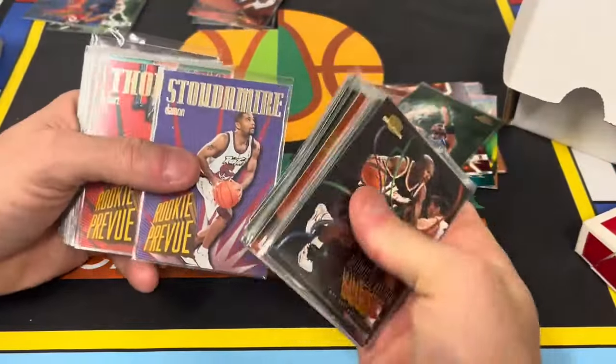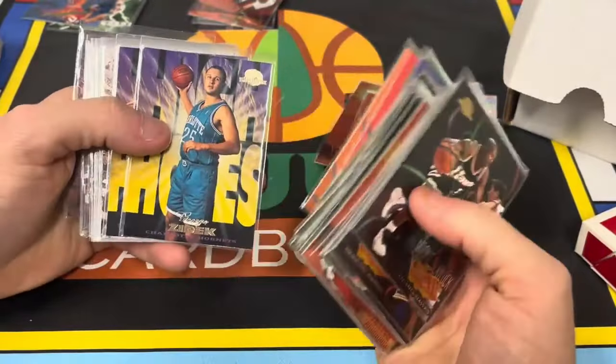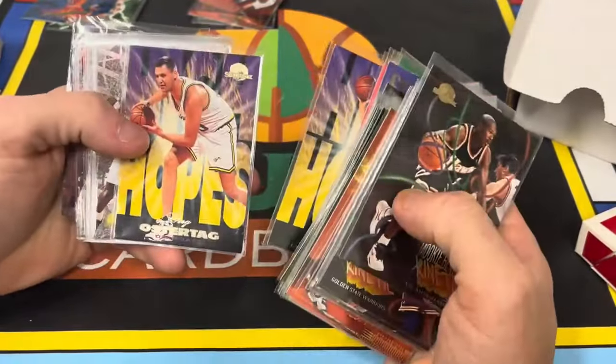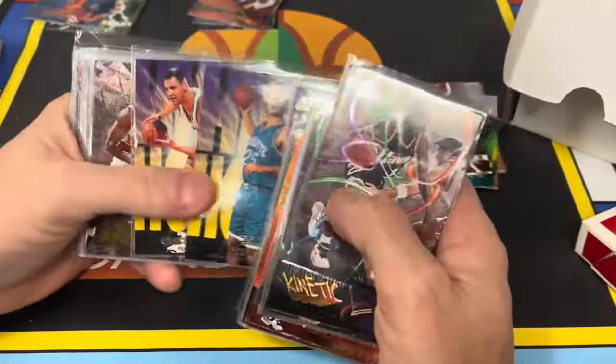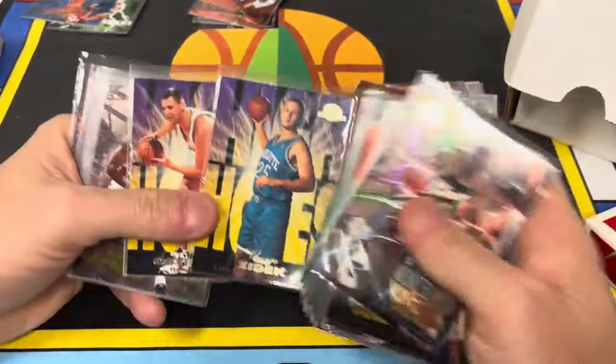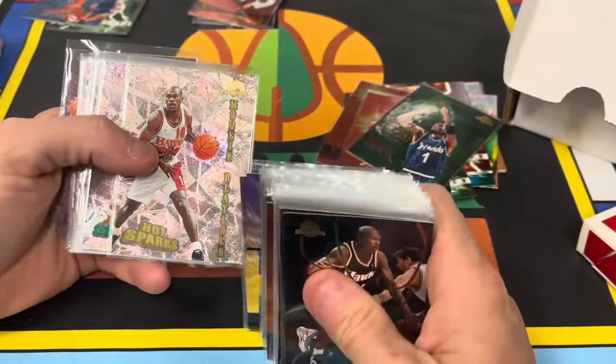Huh. And then the rookie preview. We got Damon Stoudamire, Theo Ratliff, Barry Sura, George Zidek, high hopes. Why does George Zidek have two cards? Oh, that's Ostertag. Sorry. God, I thought that was both George Zidek. It's Ostertag and George Zidek. That's not racist or anything.